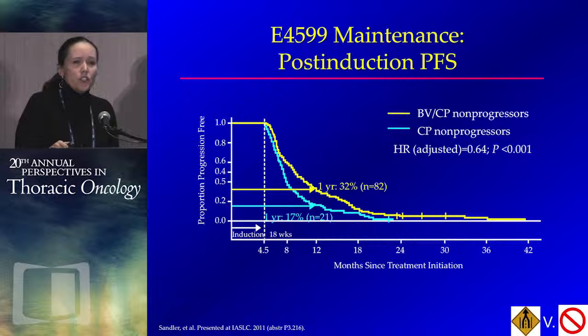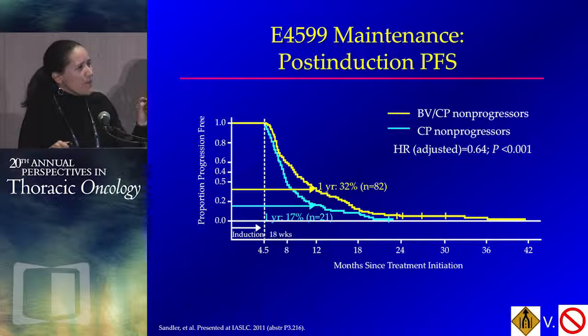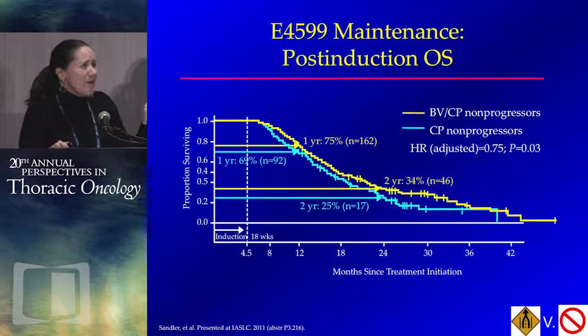There was an attempt to do an analysis to see if that maintenance Bevacizumab actually made a difference. This was done by looking at the patient populations who made it past their 6 cycles of chemotherapy. And indeed, in that population, it seemed that the patients who got the Bevacizumab had an improved progression-free survival and maybe a little bit better overall survival.